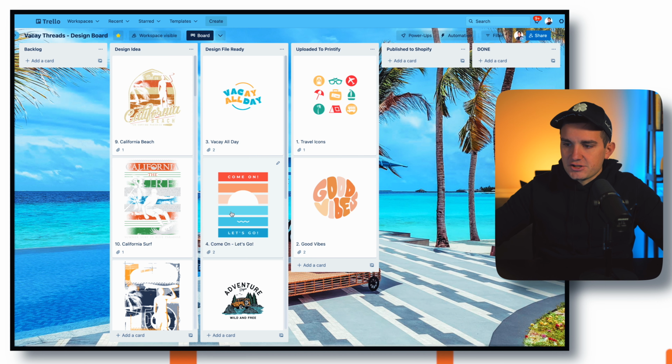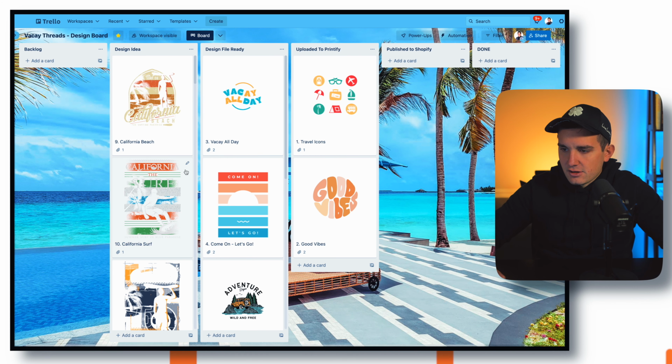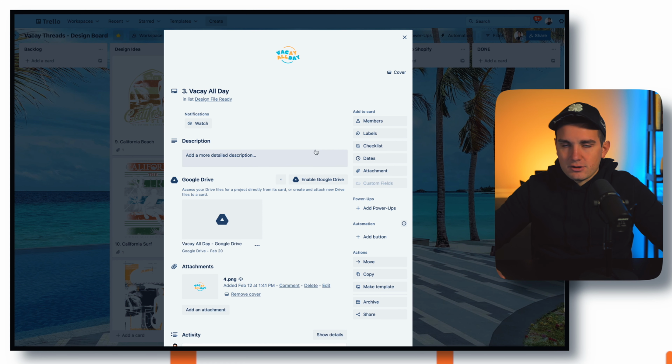You're going to attach each of the designs to your Trello card. You're going to name it the same thing. So like Vacay All Day, see in folder number 3, Vacay All Day. Then here's the design file, and then it's just attached to this card. Keeps it all nice and organized. It's slightly tedious to set up, but again, it's going to save you dozens, if not hundreds of hours later on down the road.